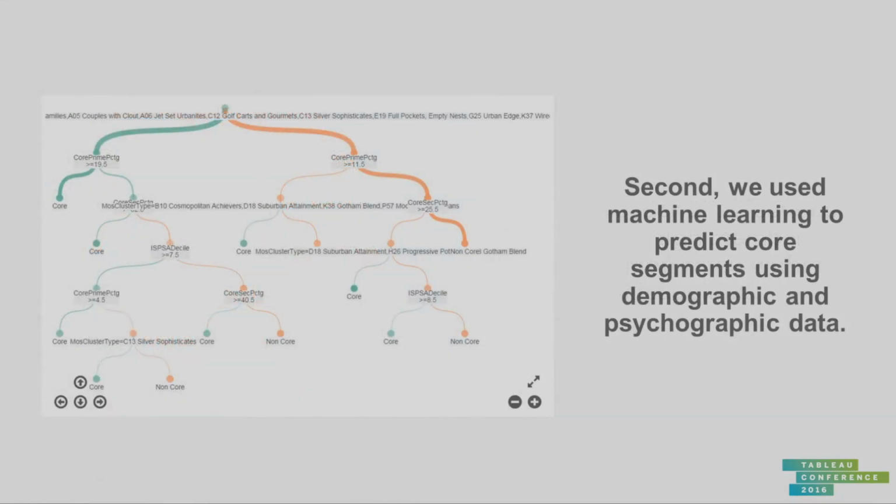So this is where we're kind of treading into uncharted territory. We used machine learning, thanks to the Alteryx product, to train an algorithm to predict core segments using demographic and psychographic data. If we take those areas that we think, by census block, have high membership penetration, can we figure out what the similarities are and then use that to predict what other areas may have potential for membership acquisition or renewal?